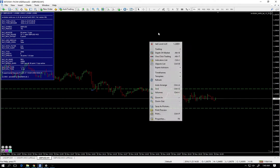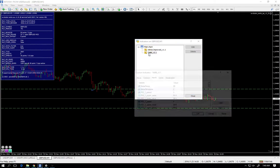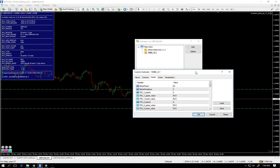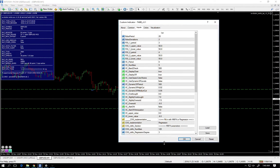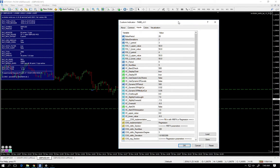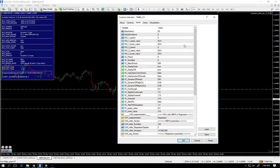Alright, so tab, indicator list, let's bring it up. Tab version 3.1. We're going to go over the settings and what it does. This is just your typical reversal indicator, not typical, but it has a bunch of settings in it, as we can see. Now, if you're familiar with TA already, you should know what a lot of these things are, and you can see that it kind of combines them all.